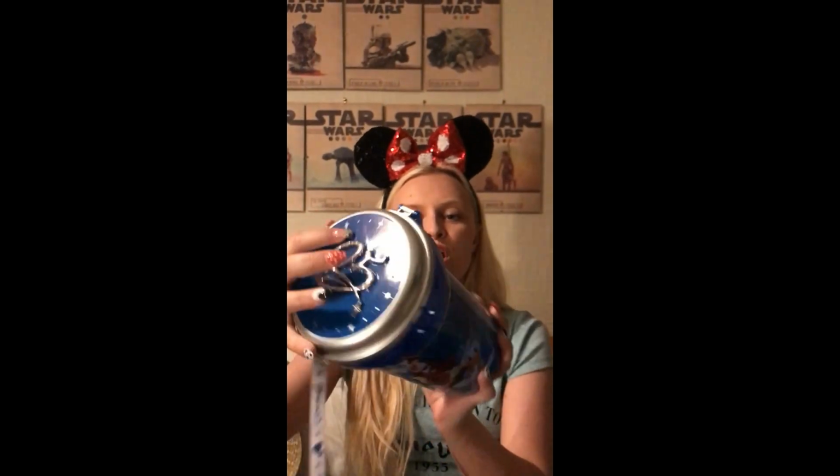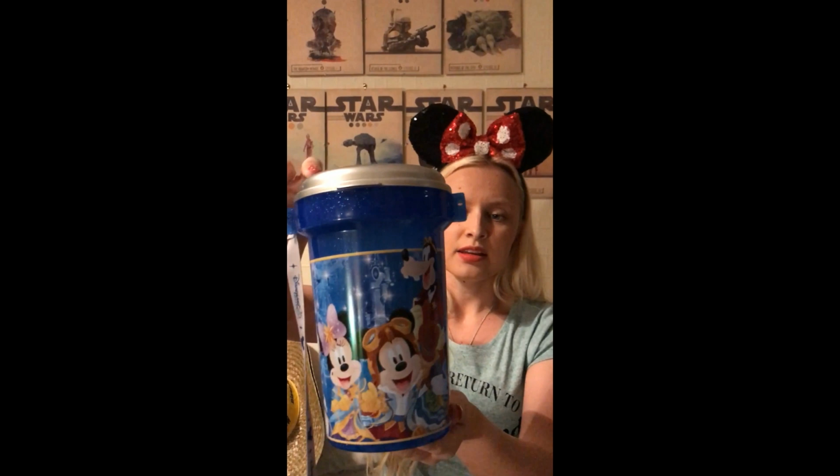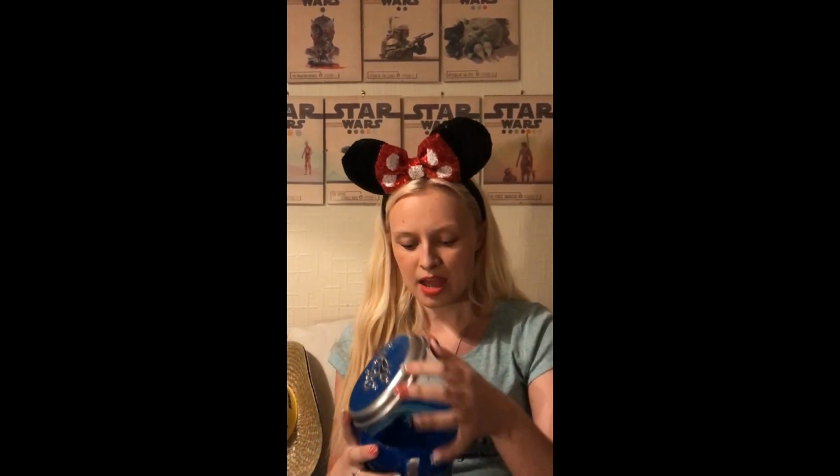It's got 25 at the top, 25 years with the stars, and then again it's got that design that is everywhere at the moment. And I absolutely love getting popcorn, eat, watch the parade. It's Disney. I love it. It smells really good. I really do like it.